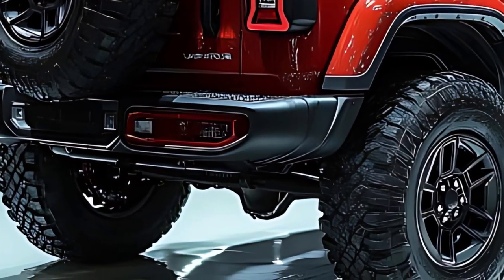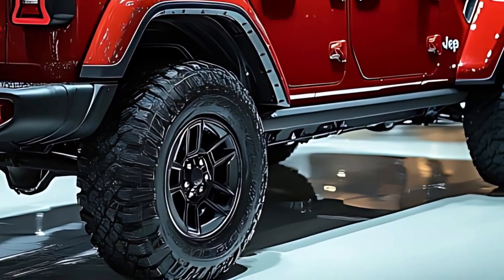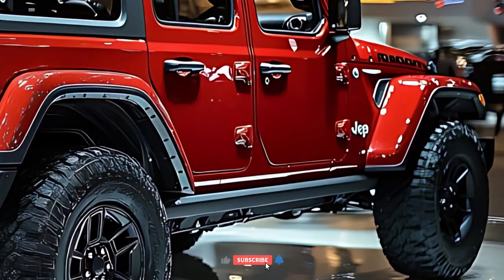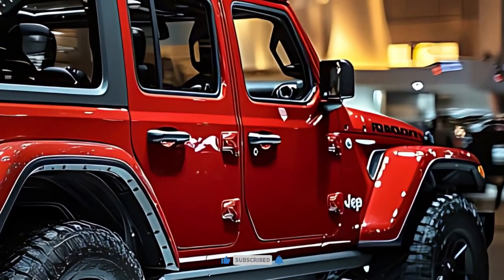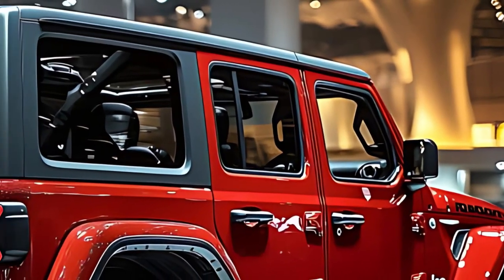17 to 20-inch rugged all-terrain wheels provide superior grip on any surface. Available in new exclusive colors including Trailblazer Green and Midnight Sand, the Wrangler remains an off-road legend with a tougher, more aerodynamic stance than ever before.